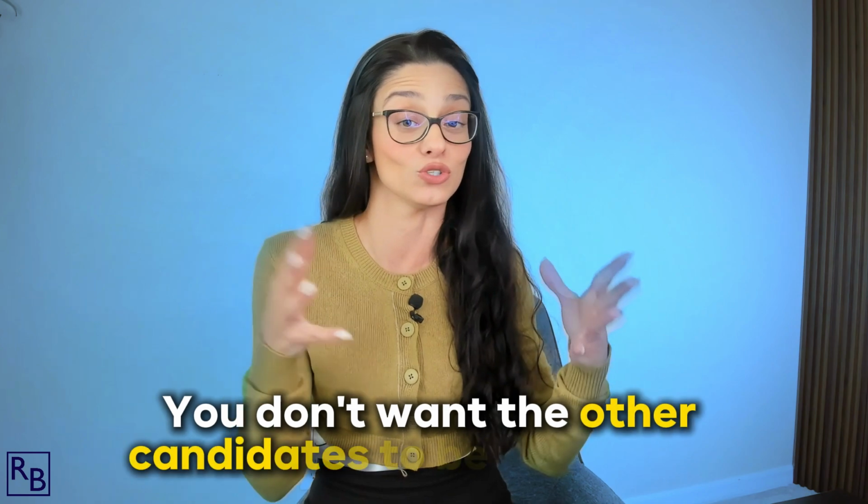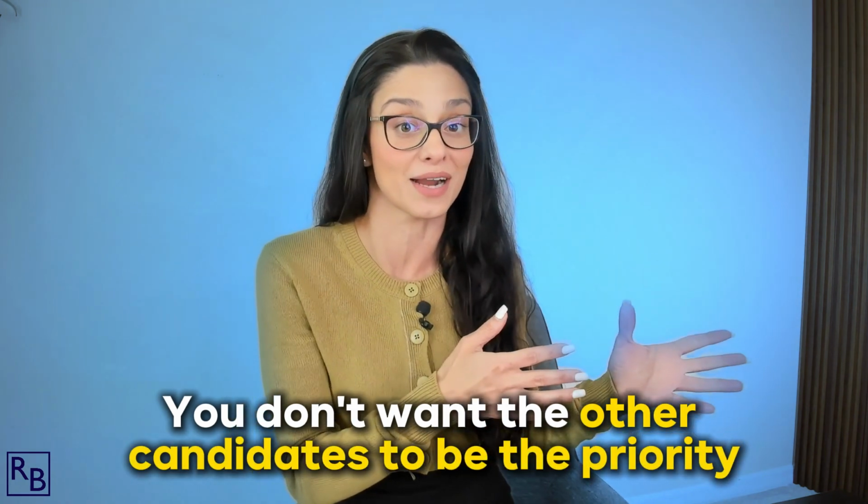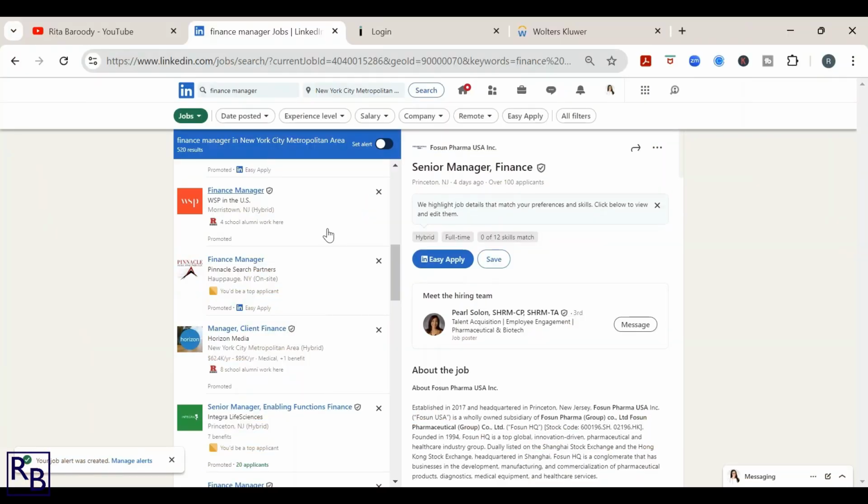I automatically got excited. So when you take this action step that we're going to go through, you're going to get these hiring authorities excited to want to review your application first, to prioritize you. And that's the goal. You want to be the priority. You don't want the other candidates to be the priority. Let's walk through it. Let's walk through connecting with hiring authorities.